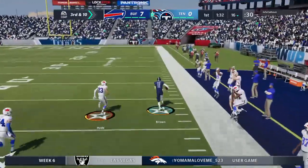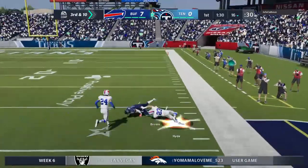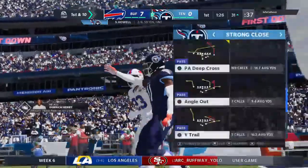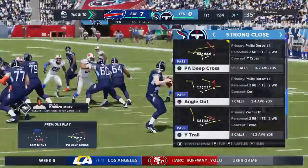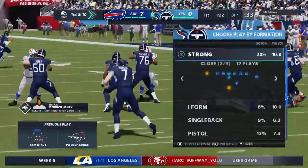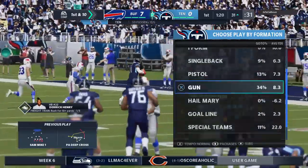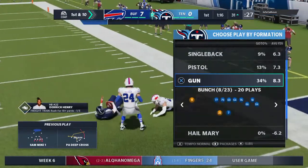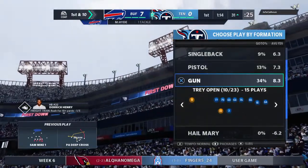He gets it to Brown, complete. He's at the 40. And he will have a Titans first down as they're able to get the 3rd down conversion. Crossing routes versus man-to-man coverage, it's a bad matchup for the defense. Those tend to work very well as they run away from a defender.